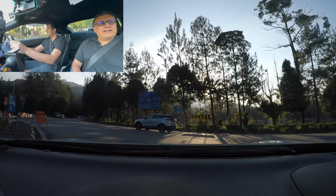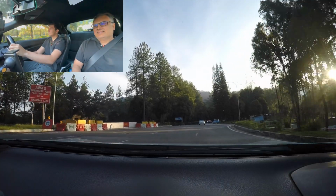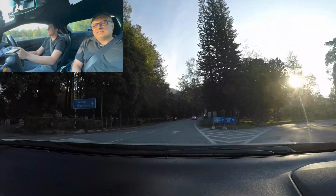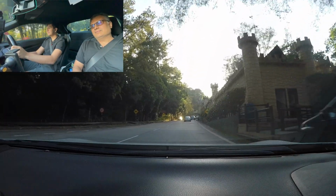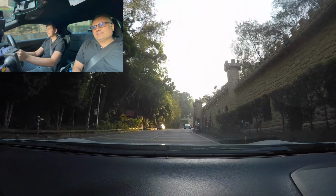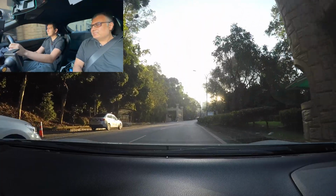I didn't really drive like I normally would. I wasn't really sticking within the lines. That's because I just wanted to not push this car, not this time, probably the next round. I just wanted to know how well this car handles. So that was the goal for today, not really to push it. Okay, we just passed the second checkpost in Genting.